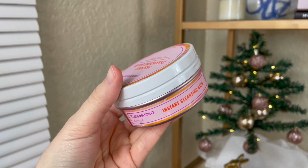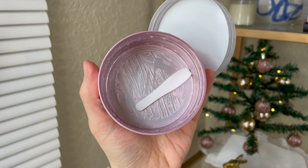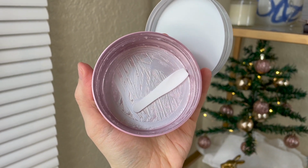Okay, here's one of my favorite product discoveries of the year. This is the Good Molecules Instant Cleansing Balm. I'm already on my second tub of this, so I already repurchased it. I think I will probably continue to repurchase this. This is a pretty affordable cleansing balm. It's about $15 at Ulta. I really like that it comes in recyclable packaging. The number one thing that I look for in a cleansing balm is that it rinses off with just water.